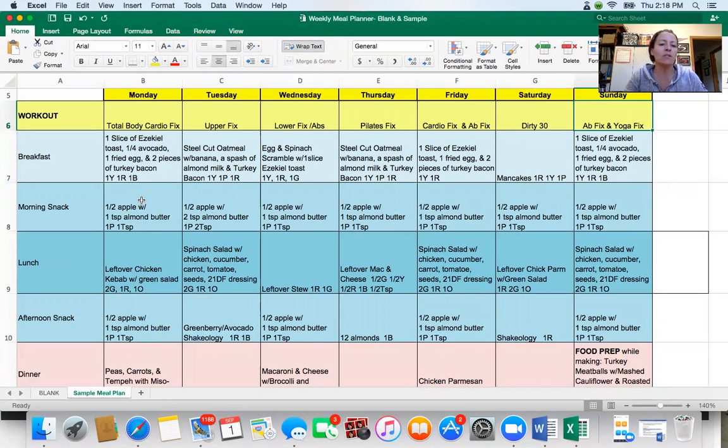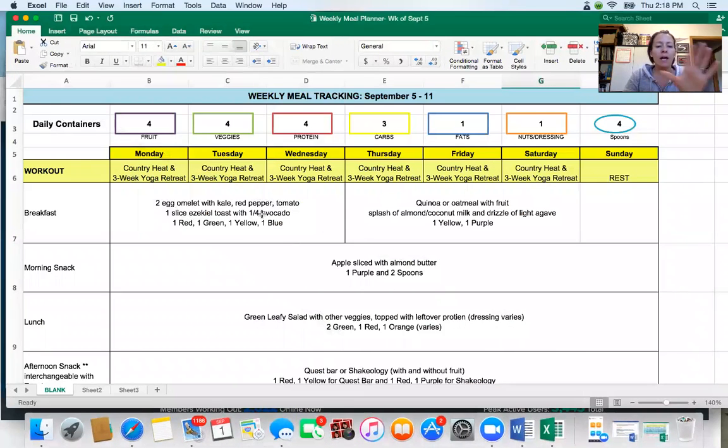So instead of lining it all out like this, I realized my breakfast that I usually have every week is either this one, the 2-egg omelet with the kale, red pepper, tomato. I have a slice of Ezekiel toast with a quarter avocado spread on it. That is one red, one green, one yellow, one blue. Sometimes I change it up.